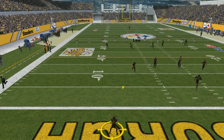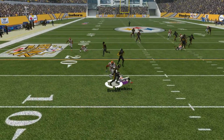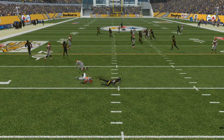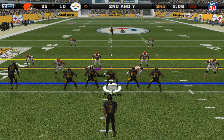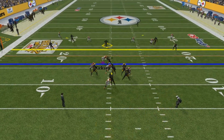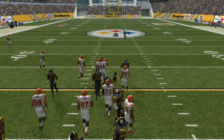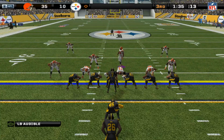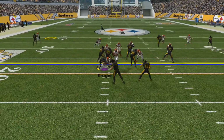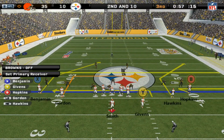Now on the following kickoff, Antonio Brown brings it out of the end zone, and ooh, that was a mistake. Inside the 15, he's tackled, and on 2nd and 7, Roethlisberger throws over the middle, complete to Jacoby Jones, just shy of the first down. 3 of 11 on 3rd down, and they don't get it this time either.